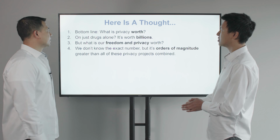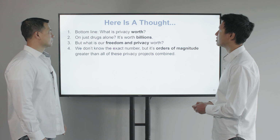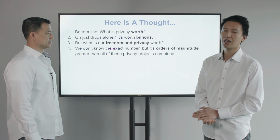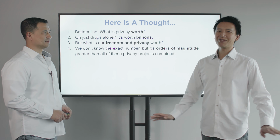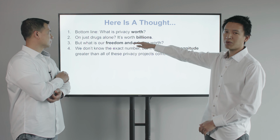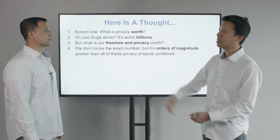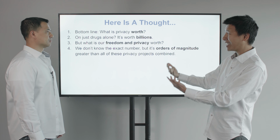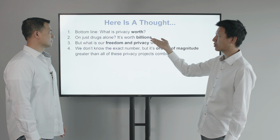Okay, so then what is privacy worth? We're investors here. We're trying to make money. So what is this thing worth? Even if we just take the obvious use case that people just want to buy drugs, that alone is worth billions, perhaps trillions of dollars. I say billions because we know Silk Road transacted billions of dollars. I didn't even think that drugs alone were worth this much.